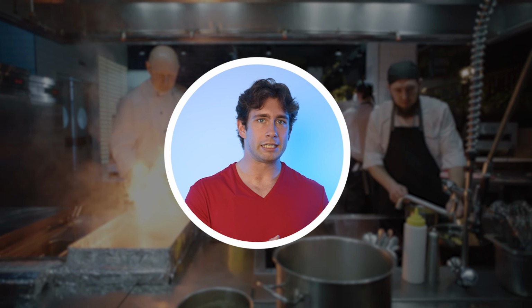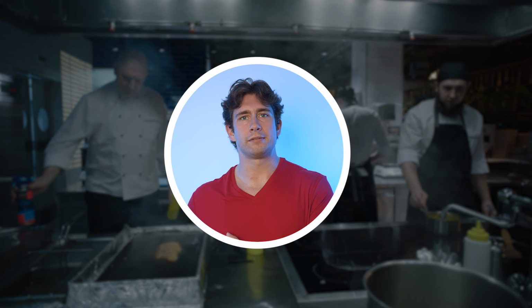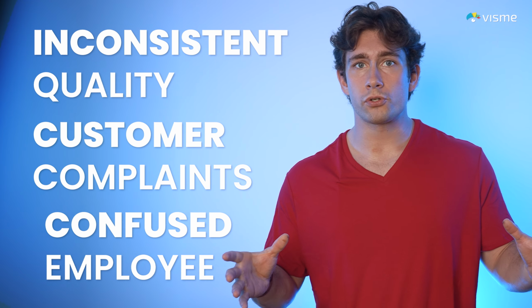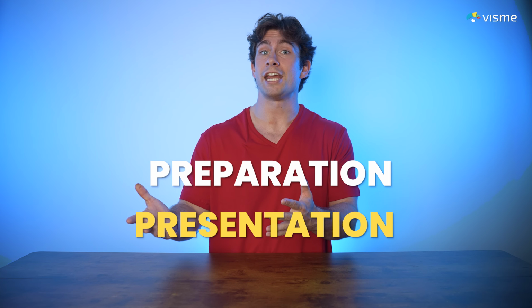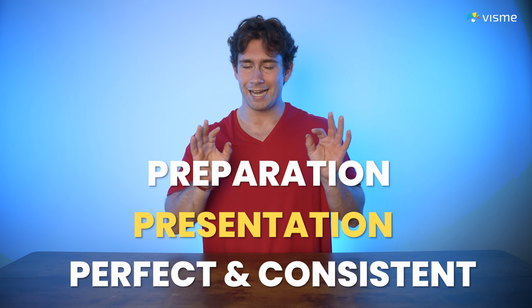Think about it this way. Imagine running a restaurant where every chef prepares the same dish slightly differently. One adds a little too much salt, another one undercooks the pasta. What's the result? Inconsistent quality, customer complaints, and at the root of these issues, confusion among your staff. But if you have an SOP that clearly explains every step in making that dish, from preparation to presentation, you'll guarantee that everything your team does is perfect and consistent every time. Yes, there's human error, but still, at least we have a process.